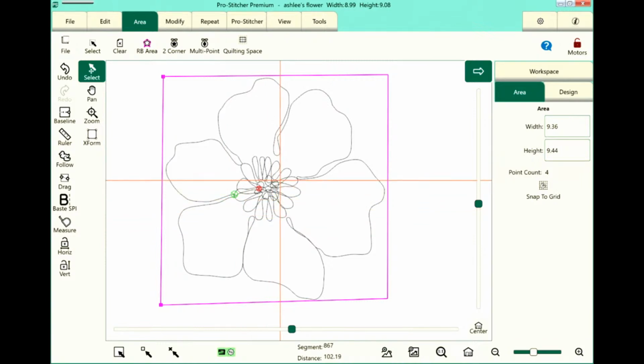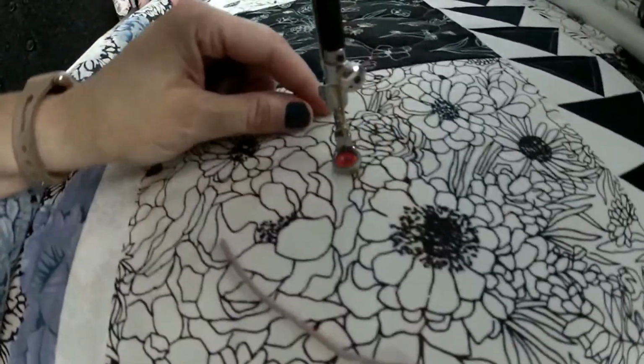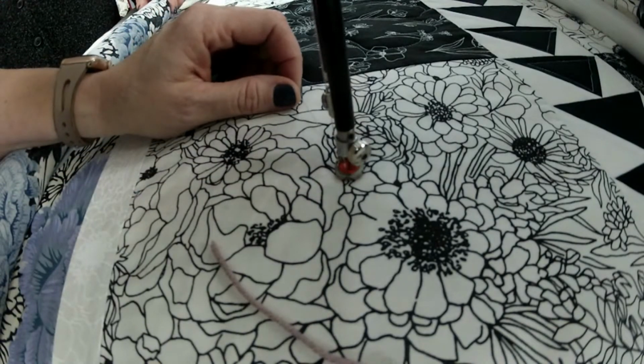Now Ashlee wants to learn how to get the yarn in there. Okay, this is always the big question. Get the yarn in there. Serious technological phrases. So I'm moving the design over. This is right about where my first stitch is going to be taken anyway. And I'm going to do a needle down, needle up.